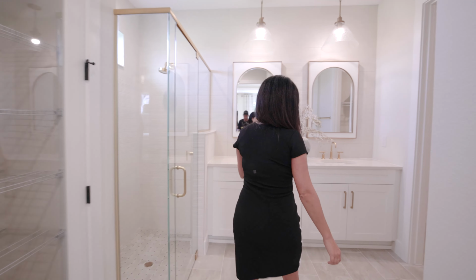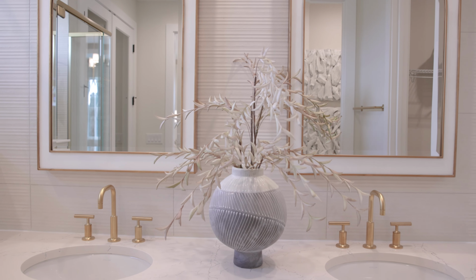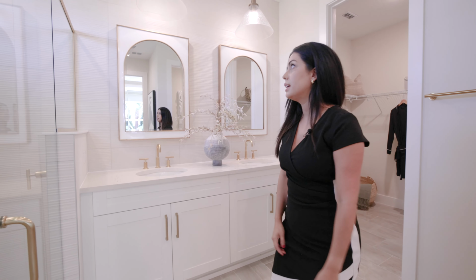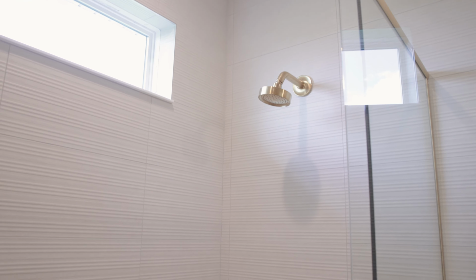So check out this master bathroom. We have your double sinks here. Length of the wall, they have tile behind it. Really pretty mirrors, very decorative. And then of course your walk-in shower. They did the same tile behind the wall throughout the whole shower here.